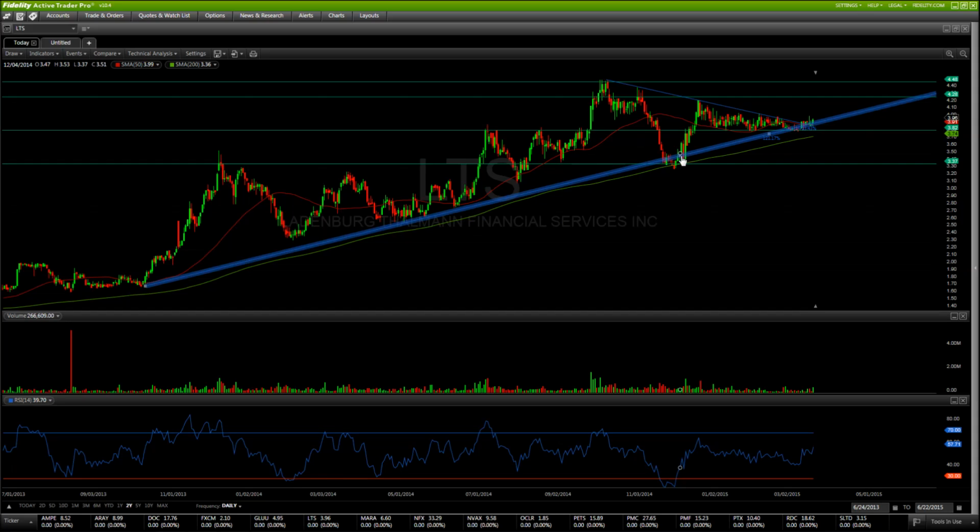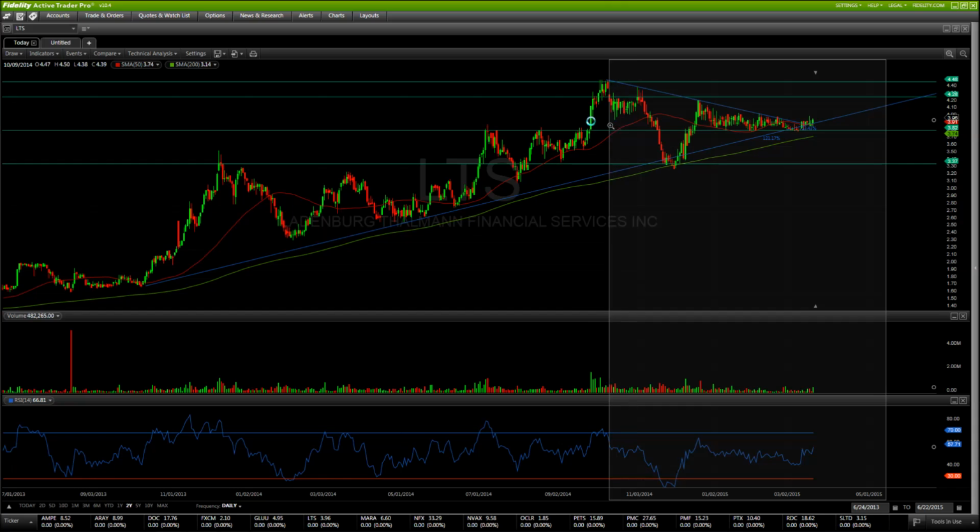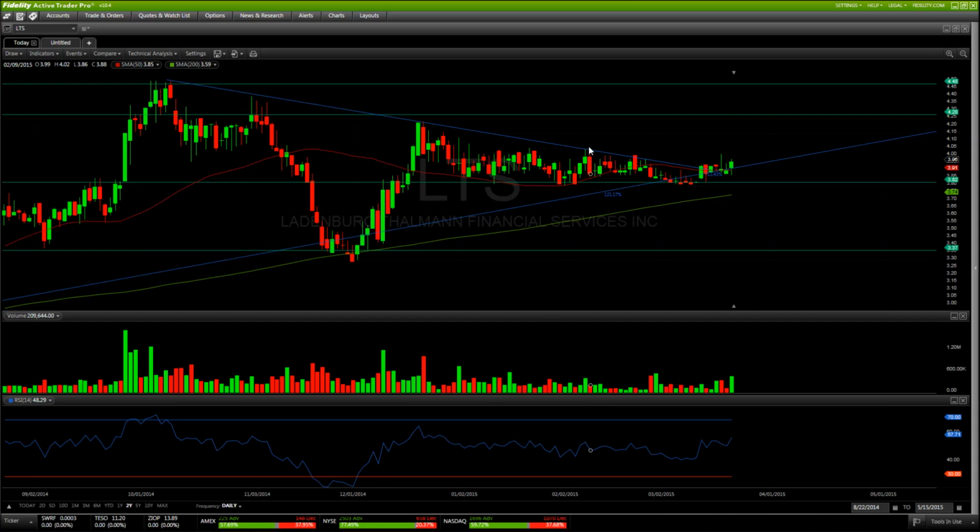I think it was late November, early December. We were able to get that when it was on one of our watch lists then, and it's pretty much just been consolidating since that time, but it looks like it could be ripening up and ready to reclaim this uptrend and begin its move higher.